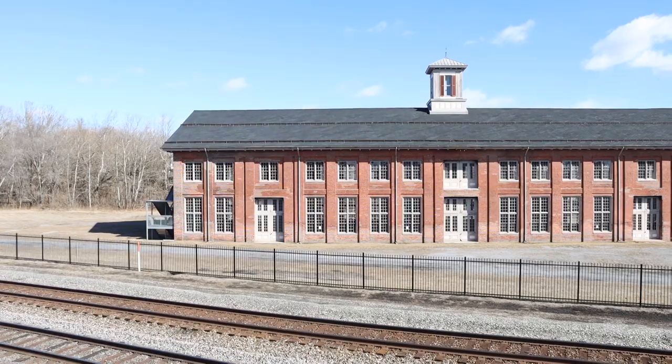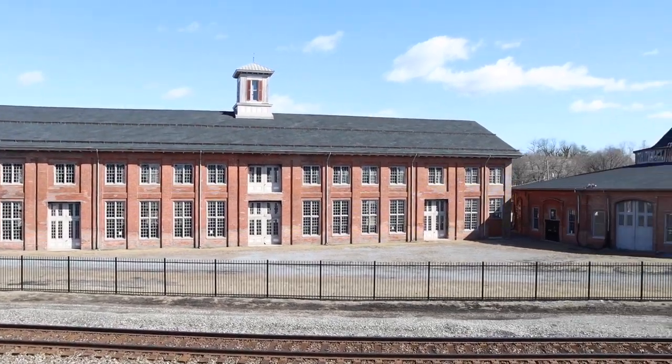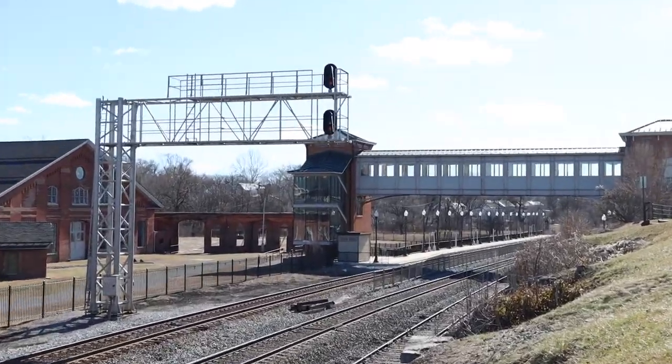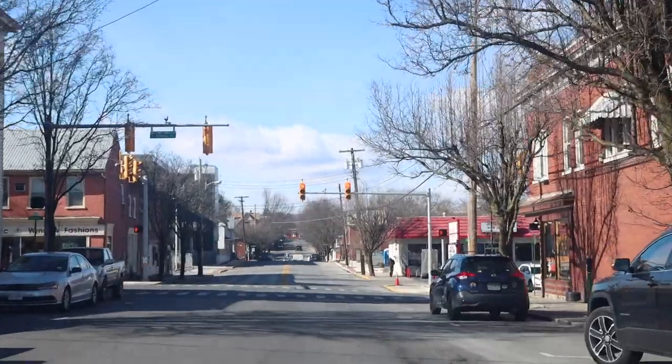All right, rail fans, that was our M373 with a lot of empty auto racks. Hey, rail fans, while we're in Martinsburg, check out the old B&O shops. All right, let's see what else we get while we're out here on our trip to Hagerstown.